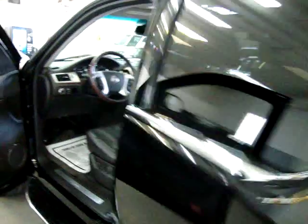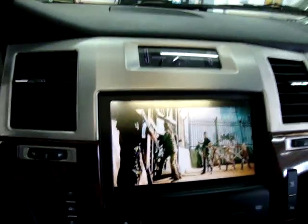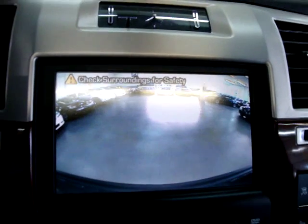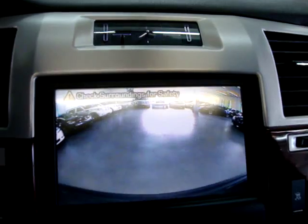Okay? And you can do that only as long as the car is in park. Once you take it out of park, you will not be able to see the screen anymore because of safety reasons, of course. When you put the car in reverse, that's when the backup camera comes up. Okay? And also, when you back up into another vehicle, you got your parking sensors that will start beeping when you approach another object. Okay.